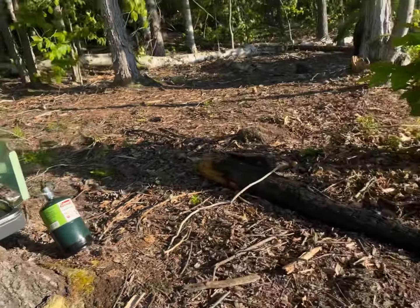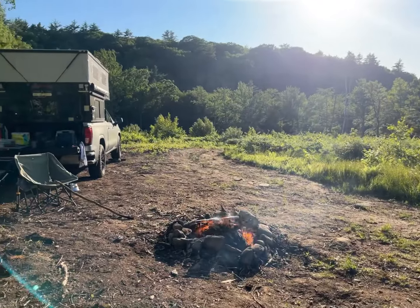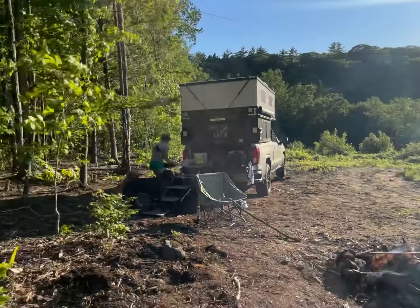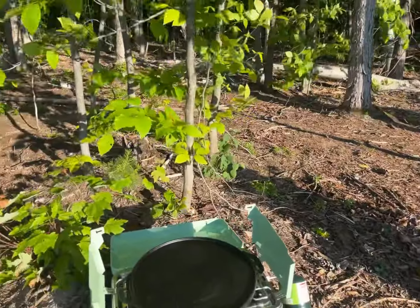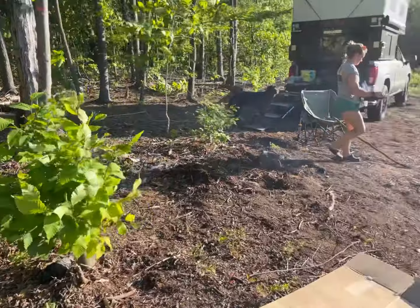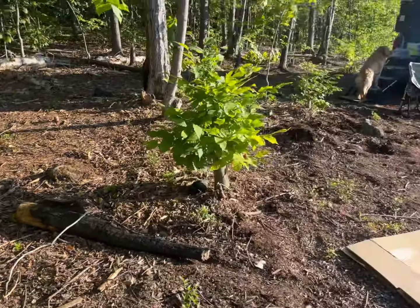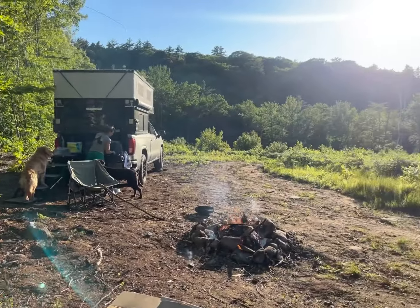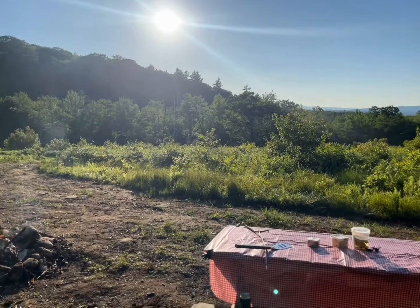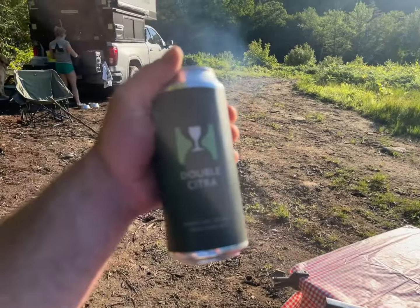Going to Coleman today. The Eureka fire pit's a little out of control. I was hoping that we could burn down some of that, but it's not going well, so there we go. Buzzer's on. Cooking beer.